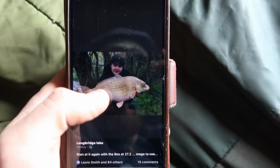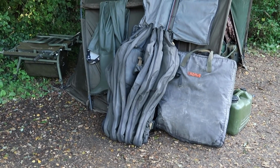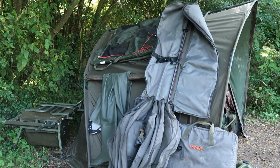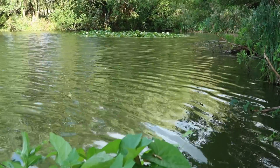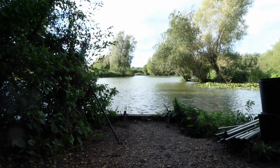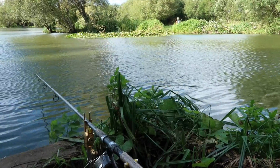So just been looking through their Facebook page, mate, 27 something it came out at, I was just reading. I tell you what, I'm going to say it because the last 4 times I've said or shown a fish, I've gone and caught it, so it would be lovely to have that fish tonight, it really would, so I'm just going to leave it at that. So fingers crossed, that's definitely one I would like, a serious ghost carp.